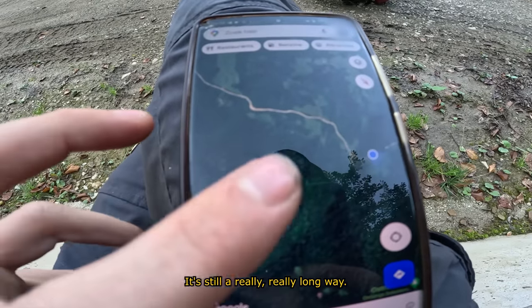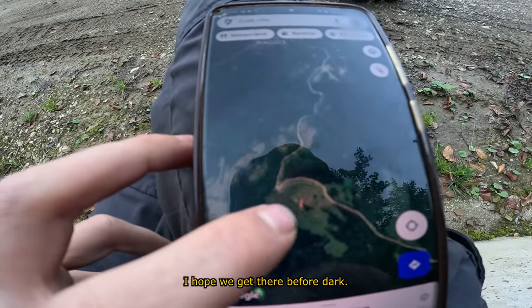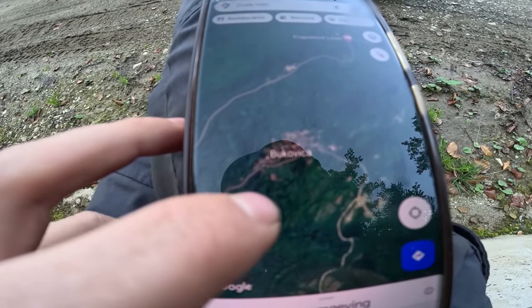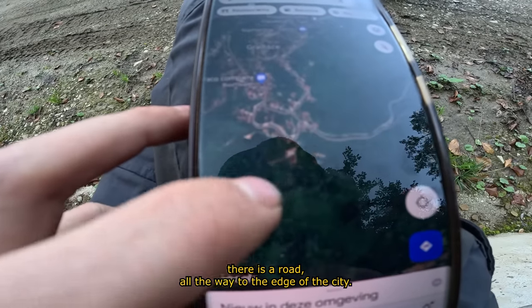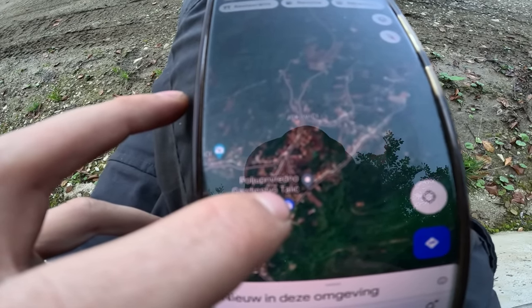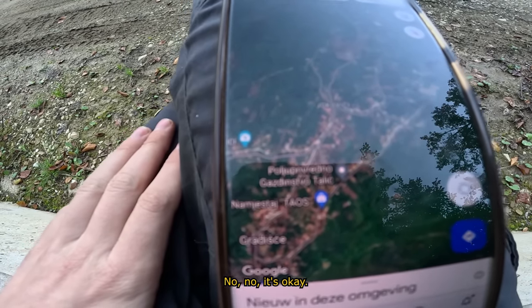It's still a really, really long way. I hope we get there before dark. Let's see. So right here is the village, but it's like 2 times nothing, you know? It's like just a couple of houses. And then there is a road all the way to the edge of the city. And over here is Zenica. So yeah, we're in trouble. No, it's okay.